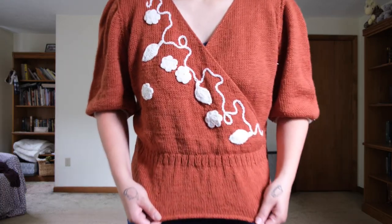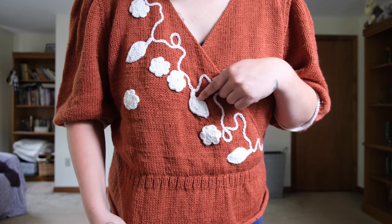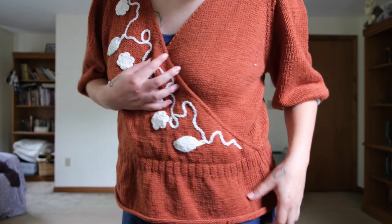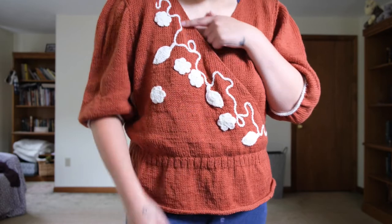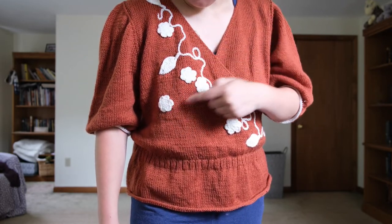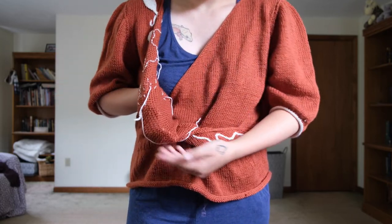These details are all crochet. So I crocheted individual leaves and individual flowers, and then I took my crochet hook and I just did a random willy-nilly chain all the way up and then stitched all of these individual pieces down. So there are a lot.